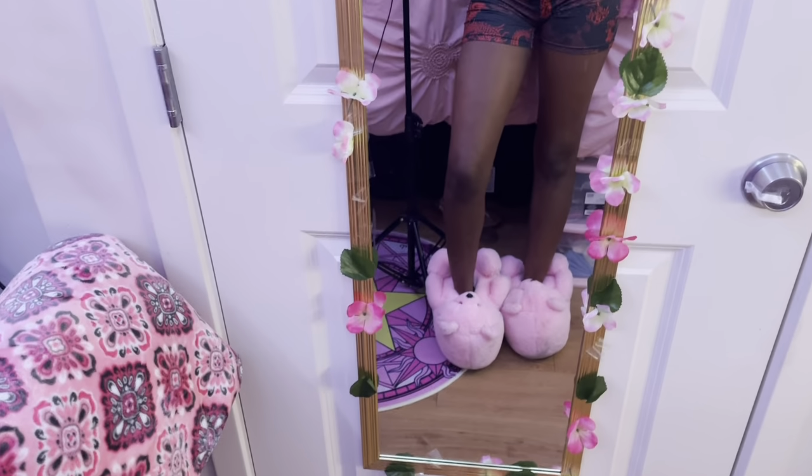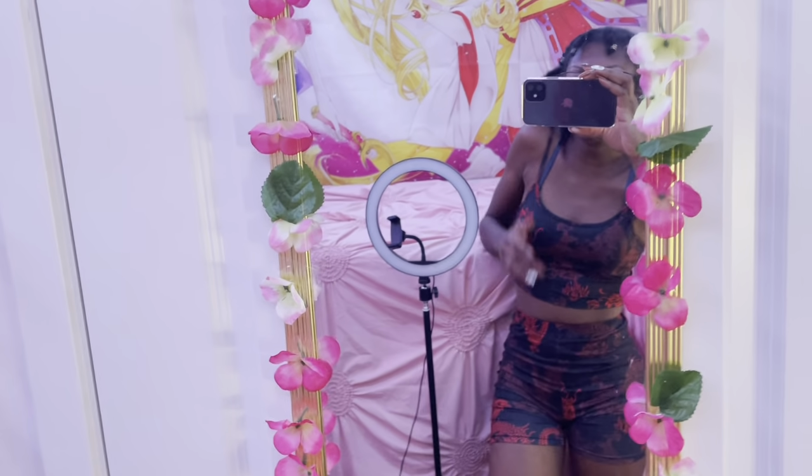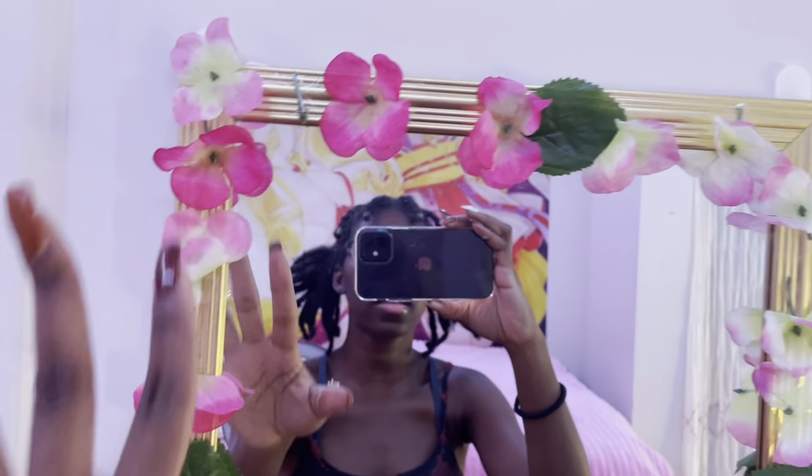Some of my flowers fell off, so ignore that. I just gotta get better flowers for it, because I don't really like these flowers anyways. I kind of want to get some cute Japanese cherry blossoms like this, and probably hot glue them on instead of using the tape. But yeah.